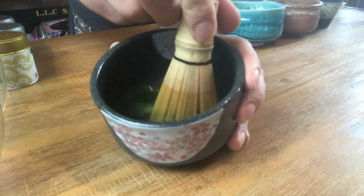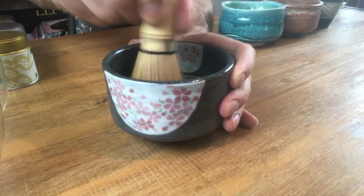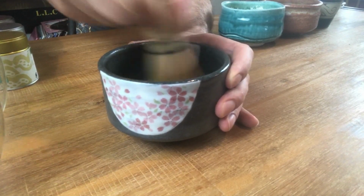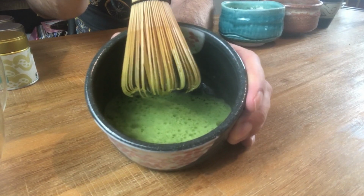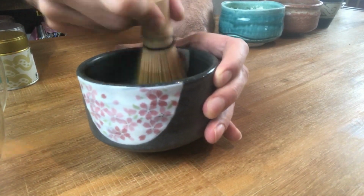And we're gonna just make this in a zigzag motion. So I put in some water, you see around 100 ml, 3 ounces of water, and then we're gonna whisk it, and we already see that this matcha gives a beautiful, beautiful foam. So quite a good sign of very present amino acids. This is something which also shows a little bit of sweeter matchas.